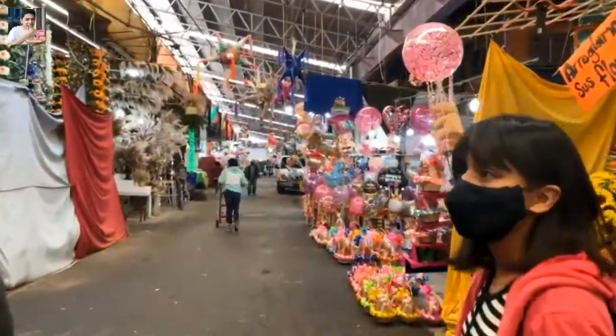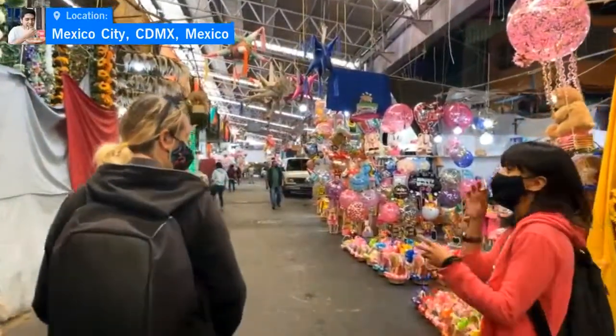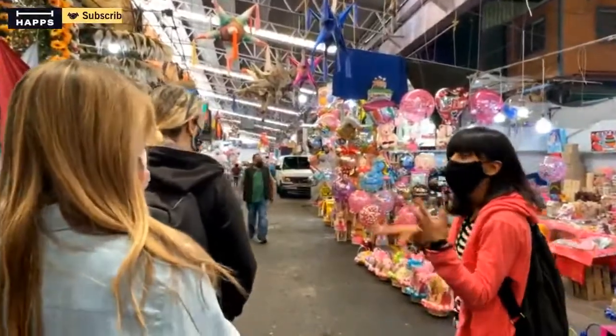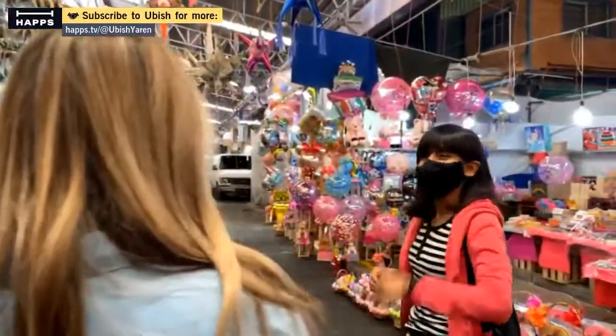Near Roma, one place is called Helados Palmeiro. It's a Cuban guy that uses very natural fruit to make ice cream. Mercado Medellín, sorry.